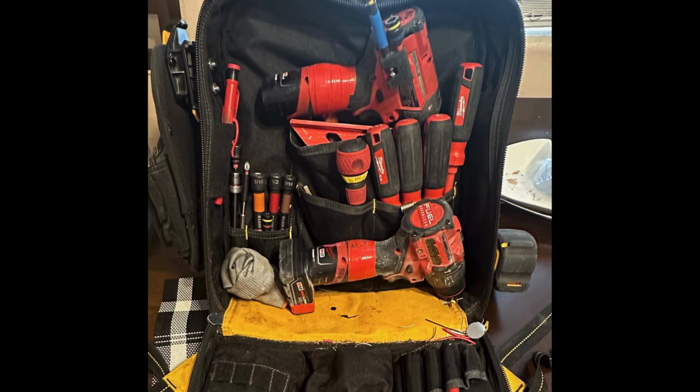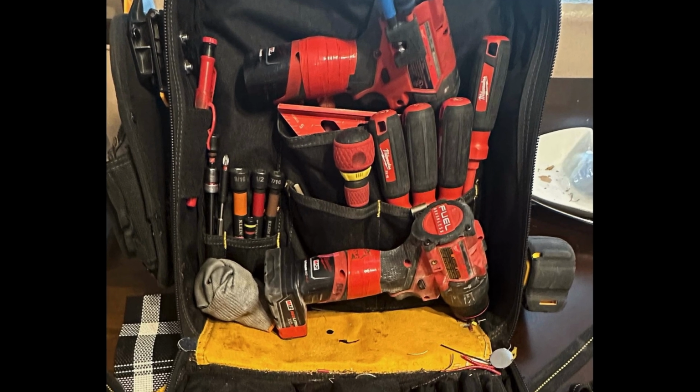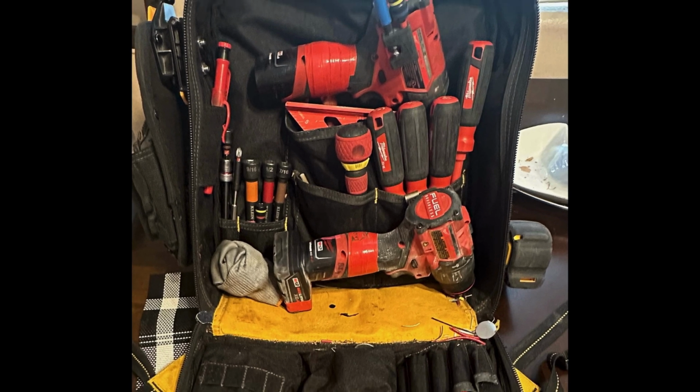Looks like he's running the M12 Impact, also an M12 hammer drill up there, Milwaukee insulated drivers, and a Vessel ratcheting screwdriver. A lot of people like that one. Looks like he also carries the Milwaukee, I don't know if that's a trim square, or I think that's a regular square because it's got a number 5 on it up there. So that's probably the 7-inch square.